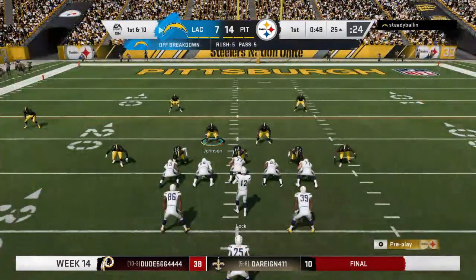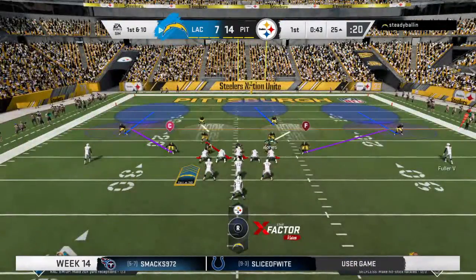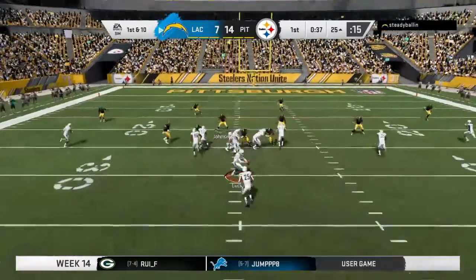Down. 60 outlaw. Hey, keep it up. Keep it up. Go. Go.